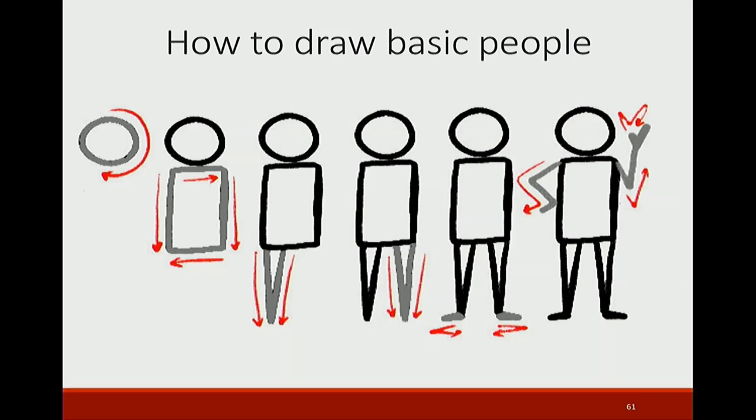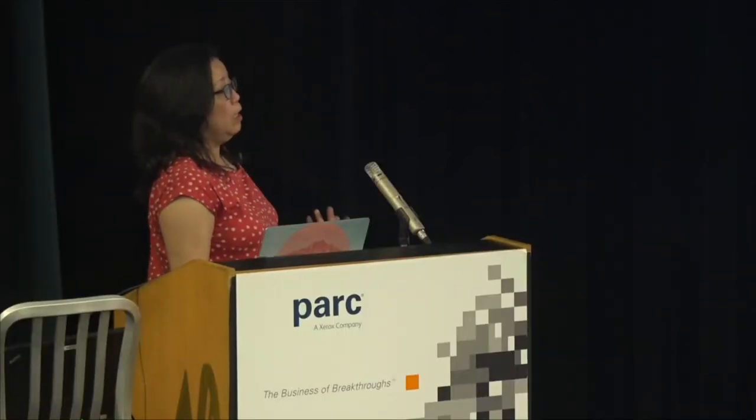Okay, so people draw stick people. I think stick people look malnourished. Instead, I like to draw it like this. There are a lot of benefits to drawing people like this. For one thing, you can do a lot of things within the body of the square.